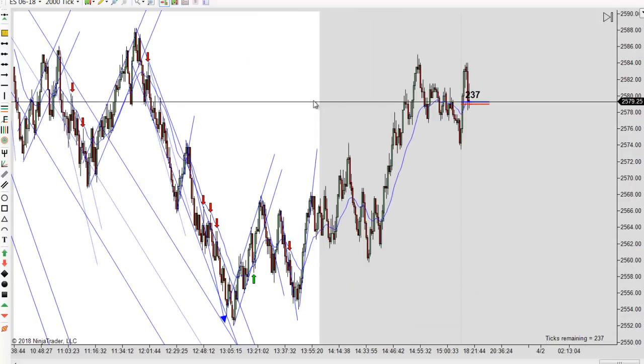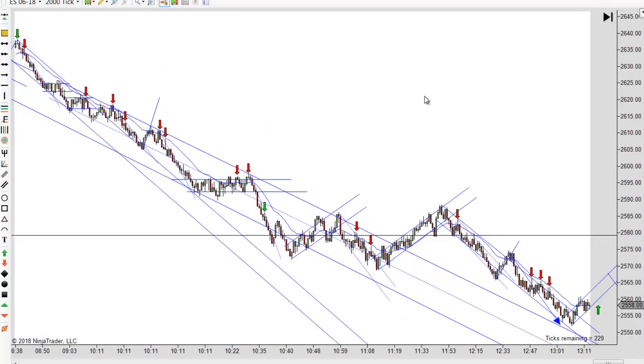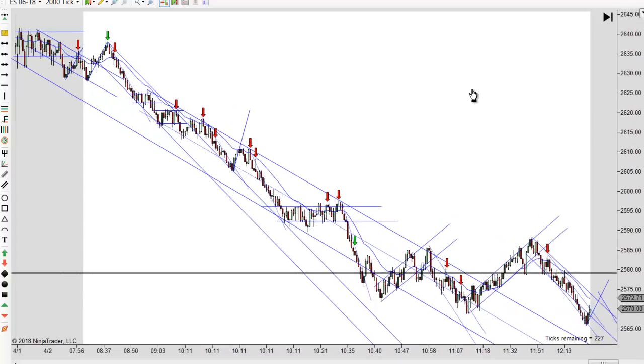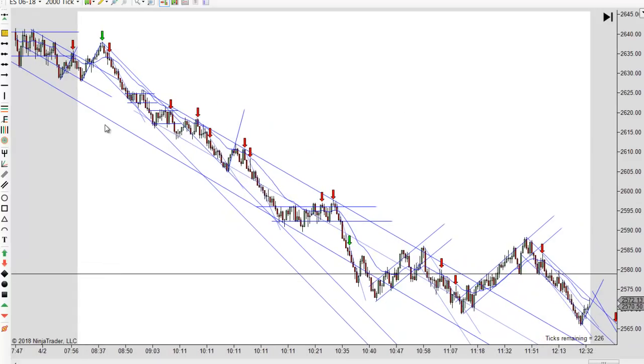And I'm really messing this chart up. Sorry about that, but I hit the wrong button there. But you can see it's pretty much all downhill. And really, this two-tier channel was just a continuation of this one. I mean, you can almost draw those lines together. And then this one I just dragged up. I copied from these and dragged it up. So it's pretty much the same thing.